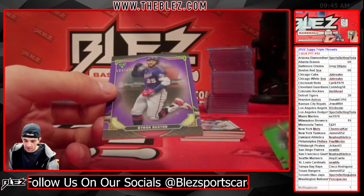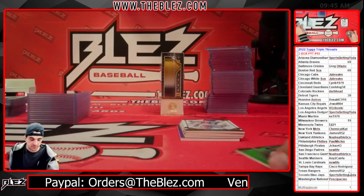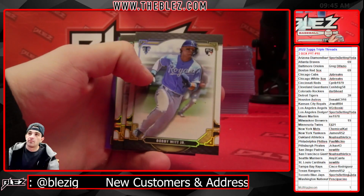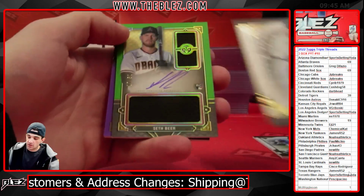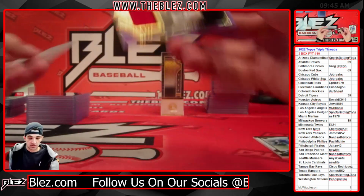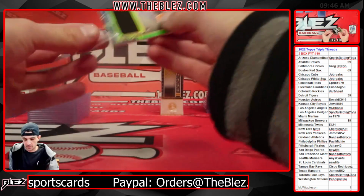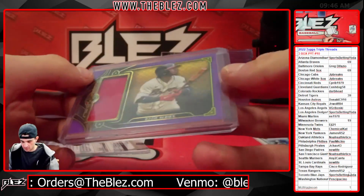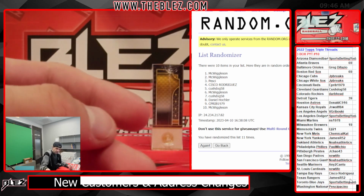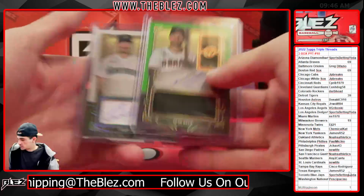Babe Ruth, numbered 259, and Buxton, numbered 299 for the Twins. Base of Bobby Witt. For the D-backs, rookie auto of Seth Beer. We got two rookie autos in that box. And an Ozzie Albies, number 36 jersey. Albies is a serial, sorry. Albies goes to the 7, for Kush Dog. I feel like you're not supposed to get two of those designs in the same box. We got the Seth Beer and the Raleigh, same design. I feel like one's supposed to be horizontal there.